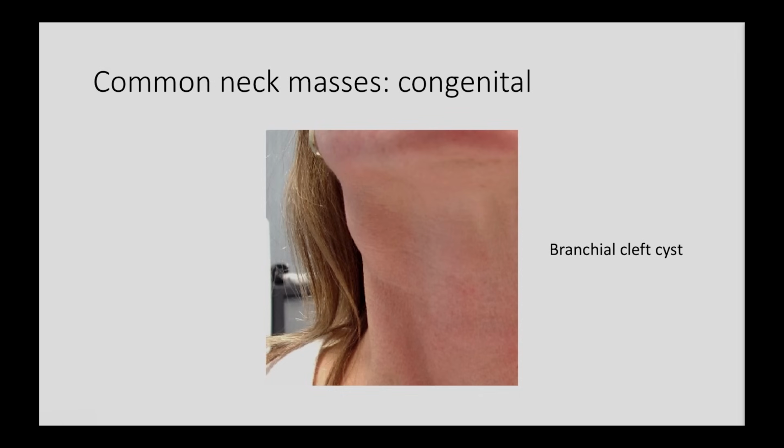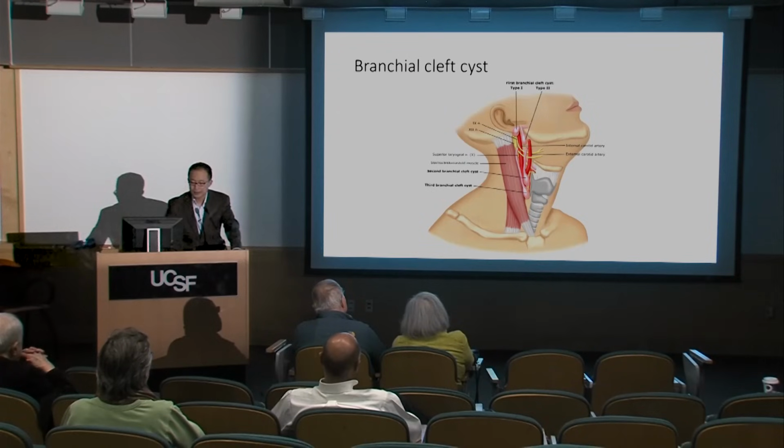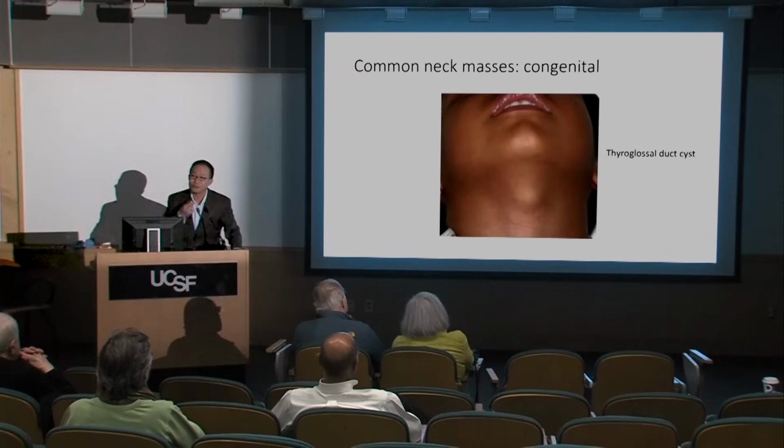That's a branchial cleft cyst, and most of them, as I mentioned, are probably diagnosed in children. But they can be diagnosed in adulthood, and most of the time they are recommended to be removed to lower the risk of infection and also the cosmetic deformity that can result. That's a lateral congenital neck mass. This is a central or medial one.